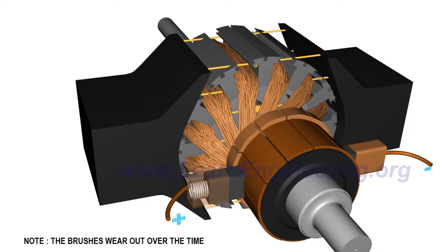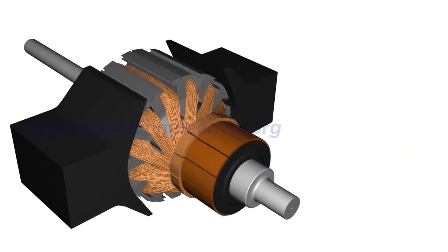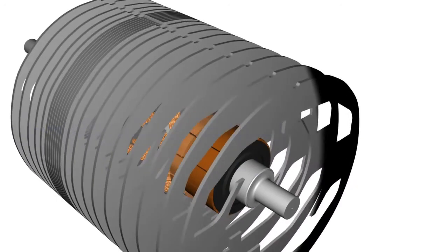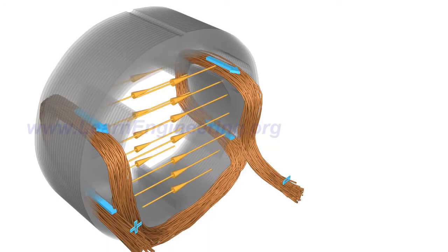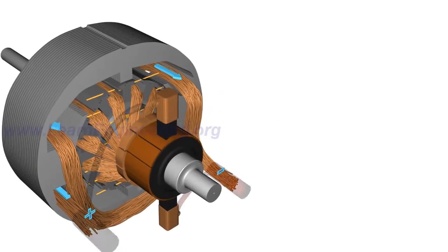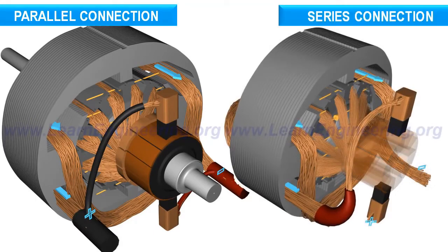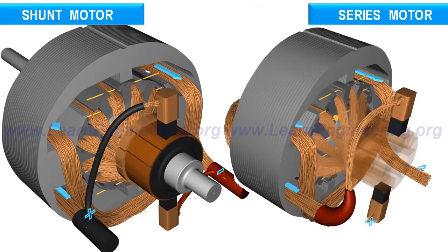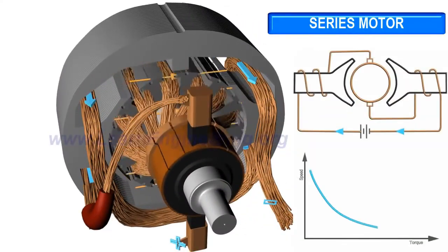Spring-loaded commutator brushes help to maintain contact with the power source. A permanent magnet stator pole is used only for very small DC motors. Most often, an electromagnet is used. The field coil of the electromagnet is powered from the same DC source. The field coils can be connected to the rotor windings in two different ways: parallel or series. The result is two different kinds of DC motor constructions: a shunt and a series motor. The series wound motor has good starting torque, but its speed drops drastically with the load.